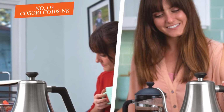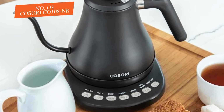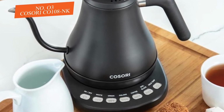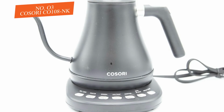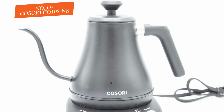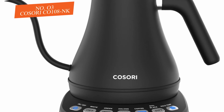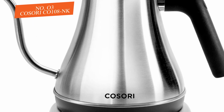On the downside, this kettle has a relatively slow boil speed, especially at the upper end of the temperature settings. The gooseneck also leaves something to be desired because it requires a steady hand to deliver the ideal stream of water. Still, the CO108NK is a capable kettle that can satisfy most people's hot water needs without being pretentious.